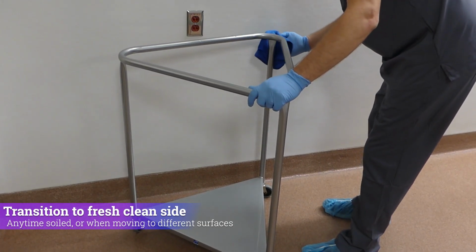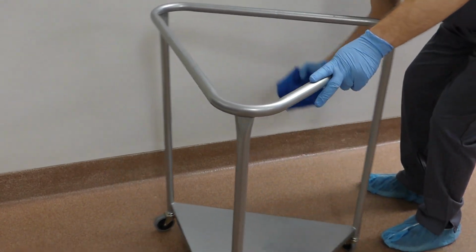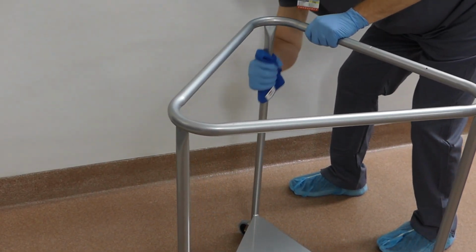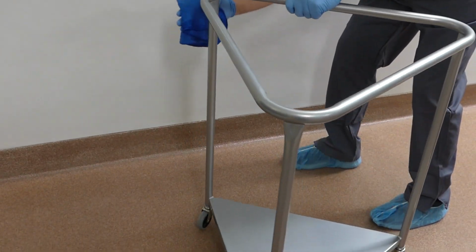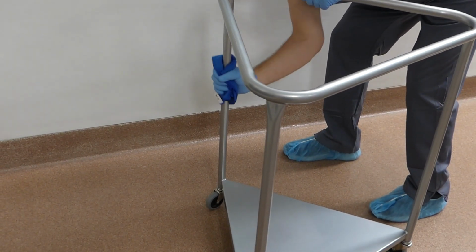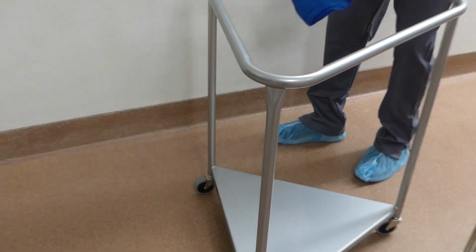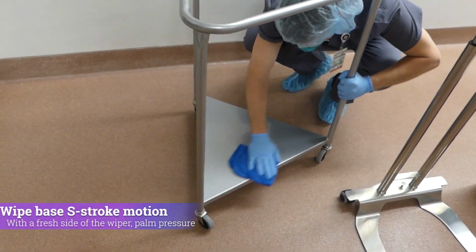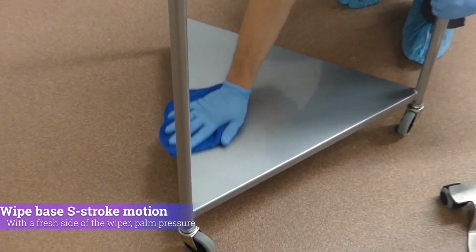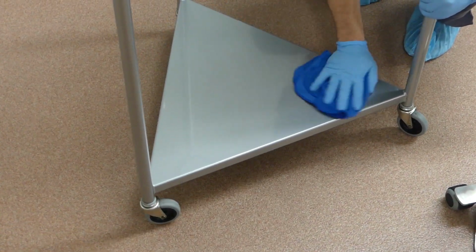Pay particular attention to the effectiveness of cleaning the linen stand. By standing in one place and rotating the stand in a clockwise or counterclockwise direction while cleaning each stand pole or leg. Then, switch to a fresh side of your microfiber wiper and wipe the base in an S-stroke motion, always with the leading edge and correct palm pressure.